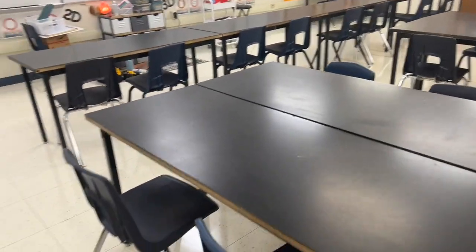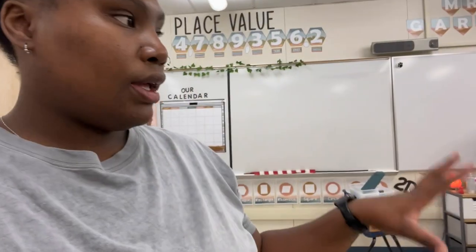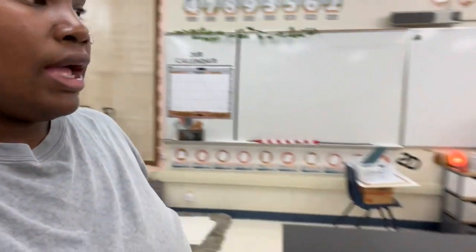If I needed to add a student here or there, you could easily pull up a chair, but just for space, I went ahead and spaced them out in the front. So I have four groups back here, and then I have four tables up here, which is two groups. So just in case I ever do, or when I do group work, I can always pair them up. For example, the tables in the front, if I say, okay, getting pairs, getting your groups, these two can just pull their chairs around and work with those two, and vice versa.